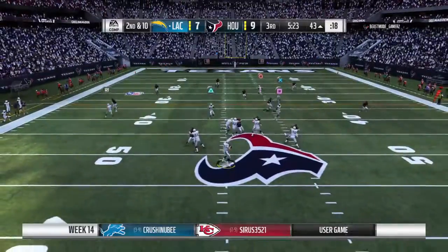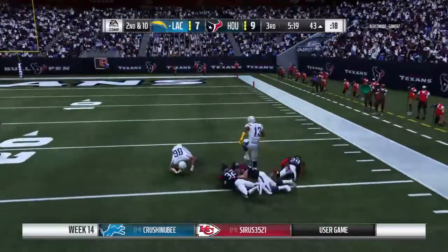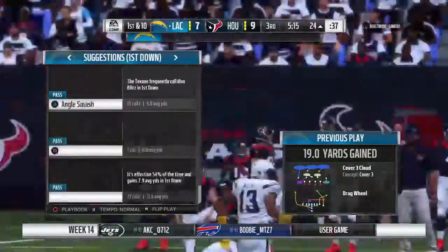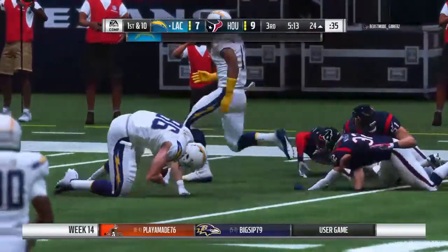They'll try to throw here. Rivers. Wide open receiver complete. And brought down, but not before they're inside the 25. He had their lone TD earlier. Now he's got a 1st down.